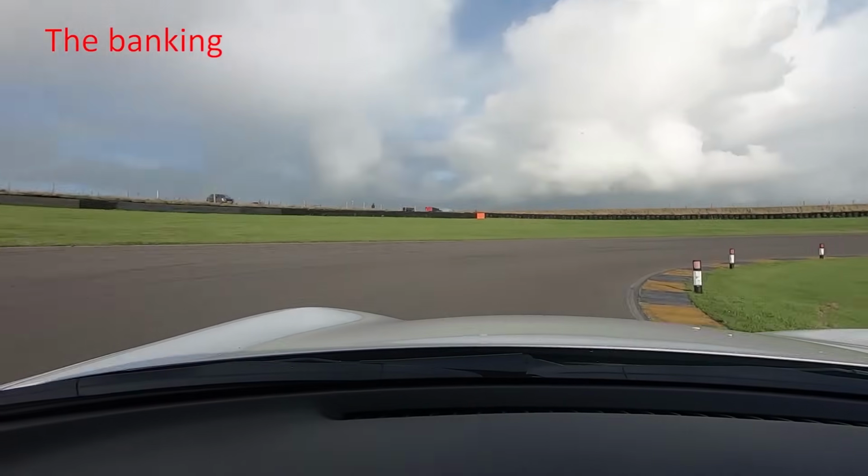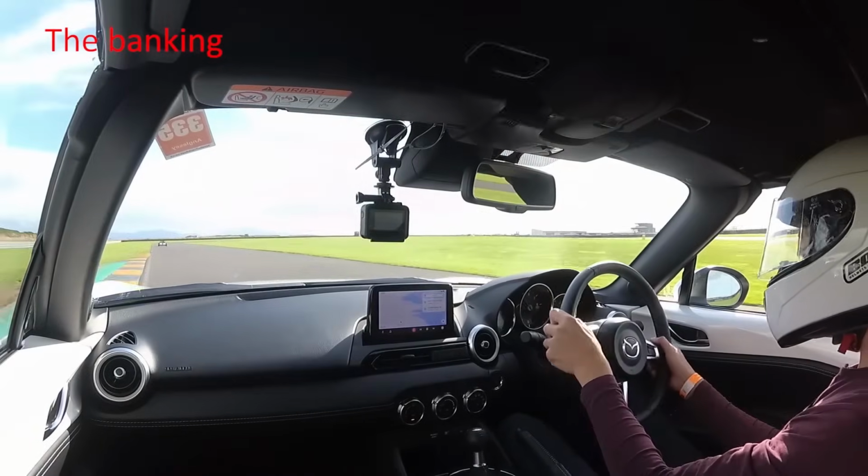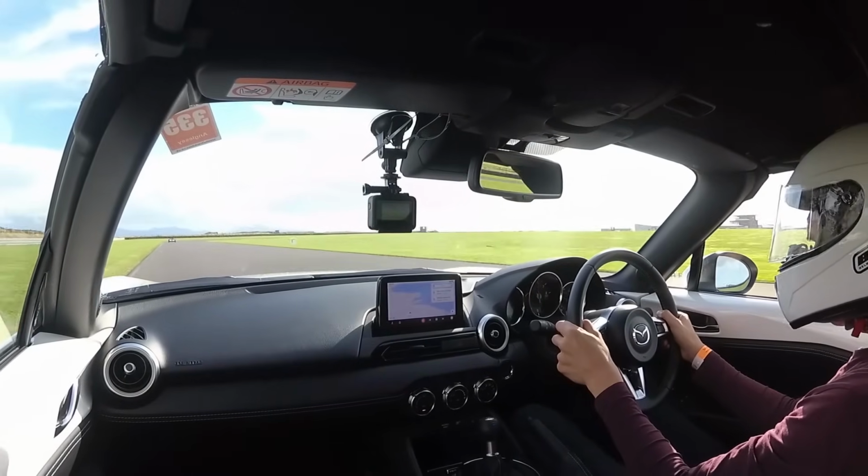It's due its first service now, although I have been servicing it more regularly because I do track the car as well. And when you take your car on track, you want to service it more than just a normal service schedule to be safe. And there's 3 issues I want them to look at.